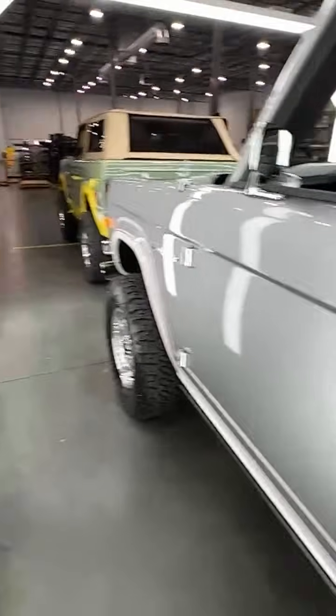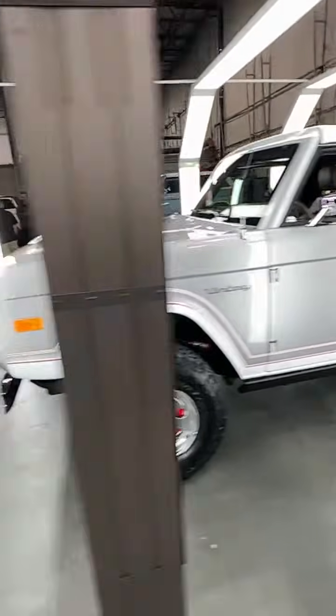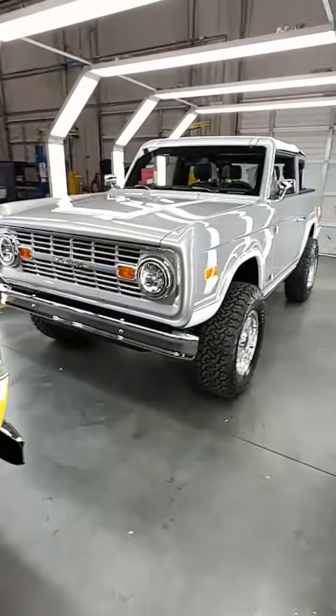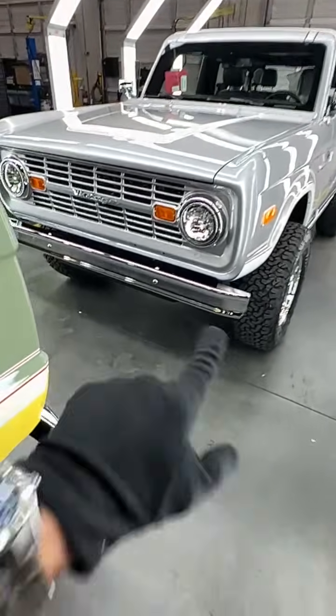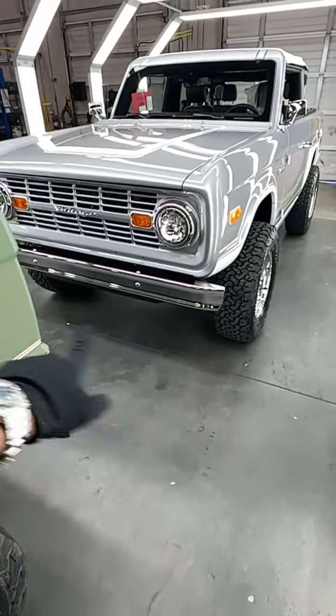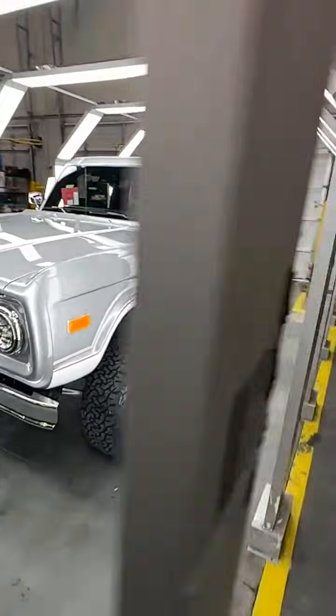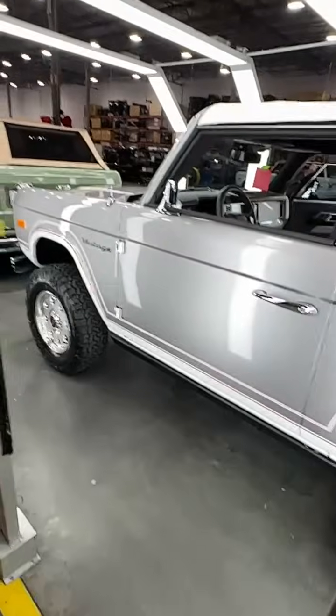And to do a size comparison, we'd have to pull it next to like a G-Wagon or Range Rover, and it's a big truck. But what you get for that is way more stable of ride quality, wider track width, longer wheelbase, modern geometry, modern suspension, and then you get the best of both worlds.